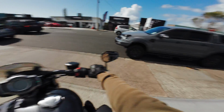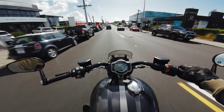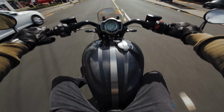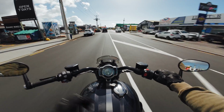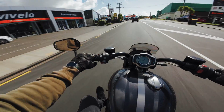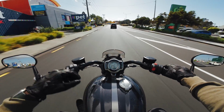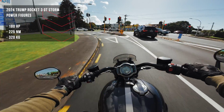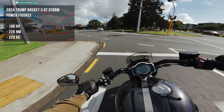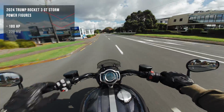Oh, it feels odd with the more forward pegs. I feel like I'm sitting quite high. I mean, I did just get off my Low Rider ST, so that could be it. First impressions, it feels large, and it doesn't feel like I'm sitting in the bike like a lot of other bikes. It feels like I'm sitting on top of it. Riding position is very comfortable so far. I could already tell I could ride this thing for, you know, an endless amount of time.